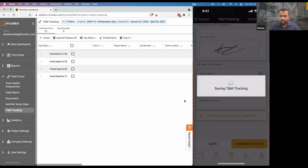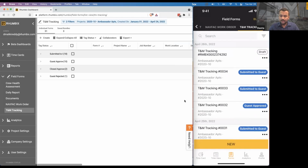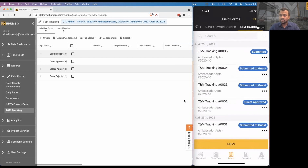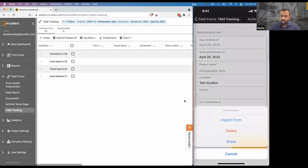So on this view here, you can see that the form got created as a draft. So I can also go ahead and change status. I can submit it. Once it has moved to submitted, if I go into the tag under actions on the top right, I can now share this directly from the feed, which means I no longer need to hunt down my GC rep to get sign off on this particular T&M tag. Rhumbix empowers me to share this right from the feed.